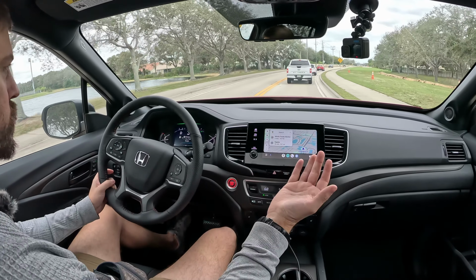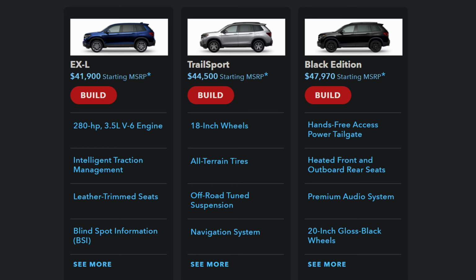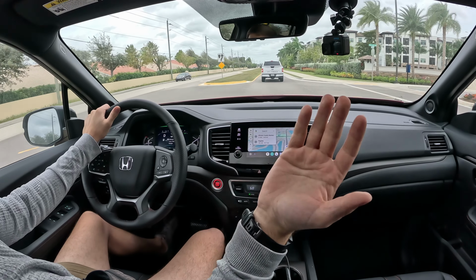But the TrailSport's cool. Would I be getting the TrailSport if I was getting a Passport? Absolutely not. I would save $2,000 to get the base EXL, so I don't have the road noise or the tire noise coming in at over about 35 miles an hour. And I still get leather seats, and I believe heated seats and a sunroof on the base EXL.